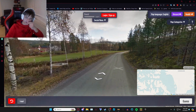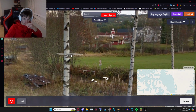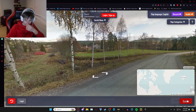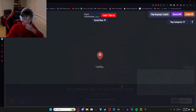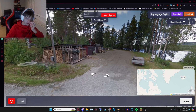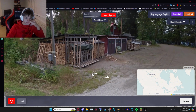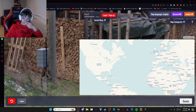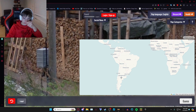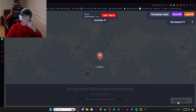Okay, we seem to be driving on the left side of the road. And these are birch trees, which are only found in Turkey. Okay, good. Immediately here, we're driving on the right side of the road, so we can immediately eliminate America. You see these wood logs, that type of wood only appears in Argentina. Okay, good stuff.